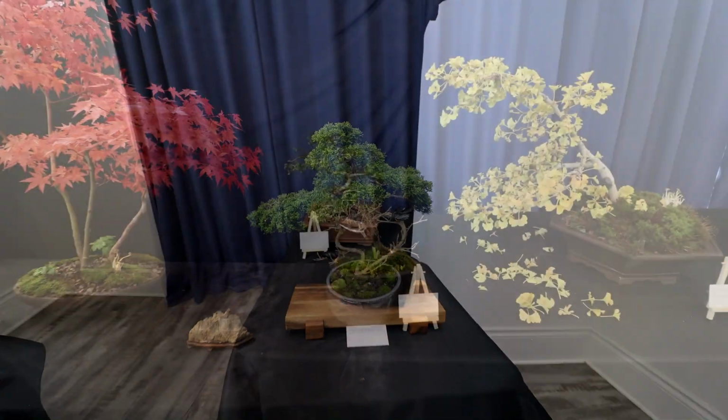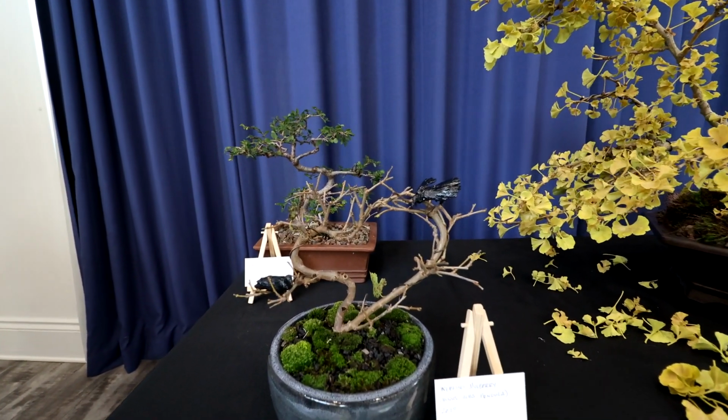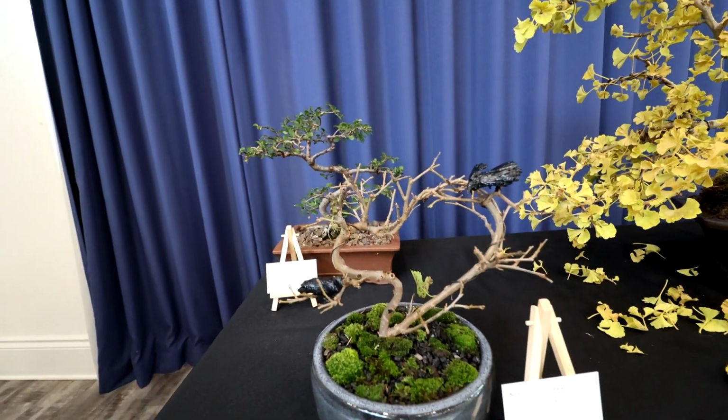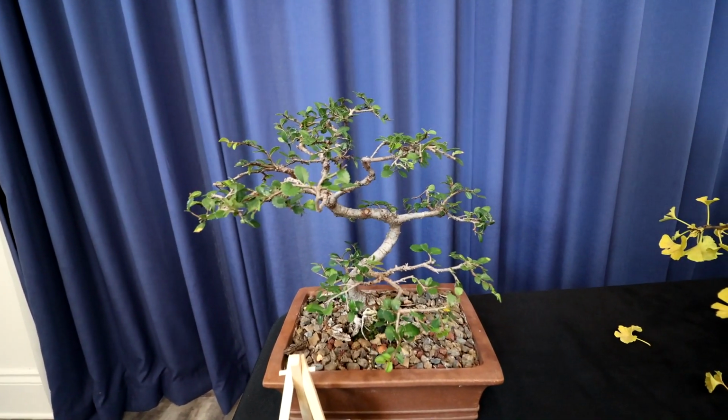Here's a weeping mulberry. It's got some crows in the branches. I like that. Behind it is a Chinese elm. Looking good.